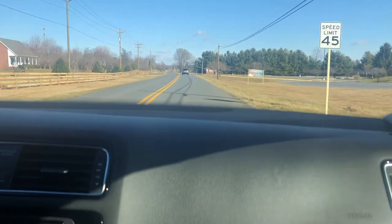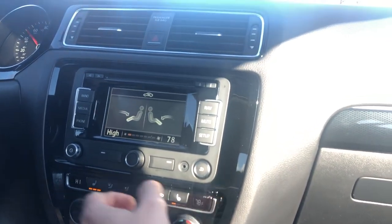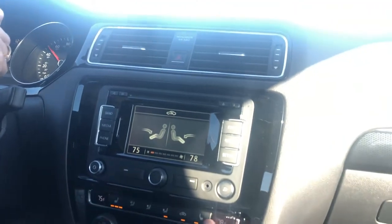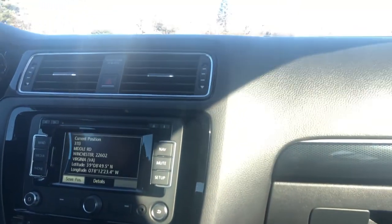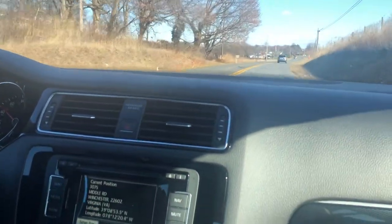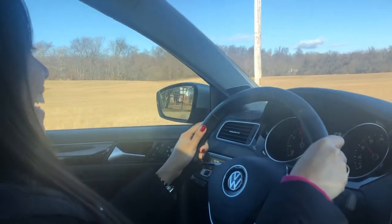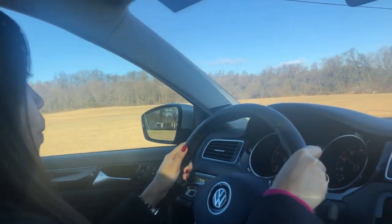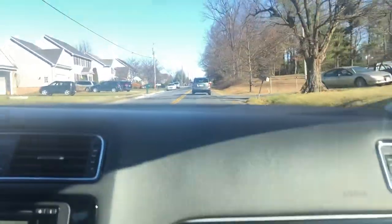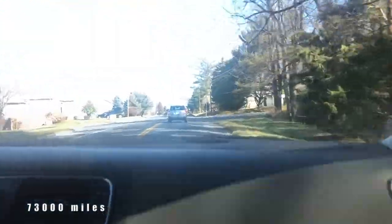Give it the full beans. I really like the sport sound. That's cool. This does the temperature right here. Sports mode sound. Yeah. Well, let's put in sport mode sound. Look at it. And it has 79 miles. 73,000. Compared to the other one, 69?